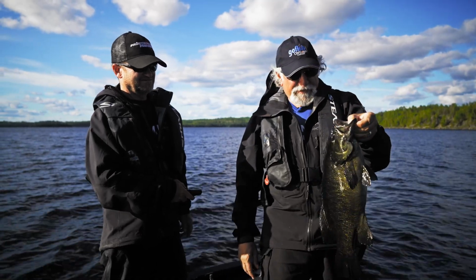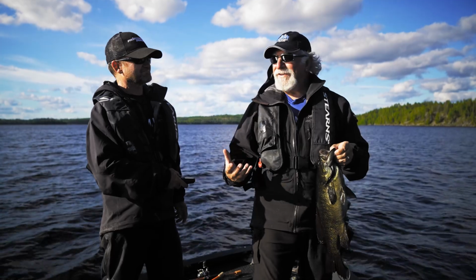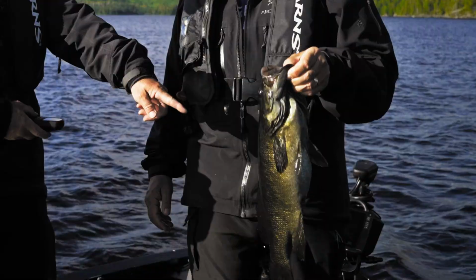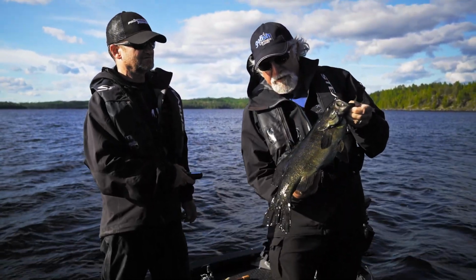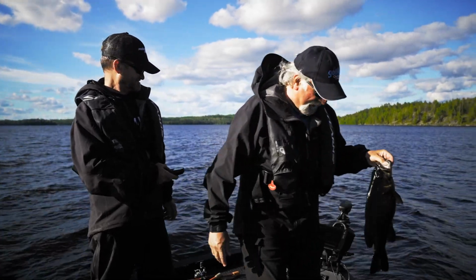Exciting, eh? Yeah. And we can see these fish. I mean, they're all bunched up on the bottom. They're not ready to start actively running around and busting up the bait and stuff. Look at the gut on her. Yeah. And it's full. Like that fish is full. Yeah. It's still eating. That is great. Good stuff.